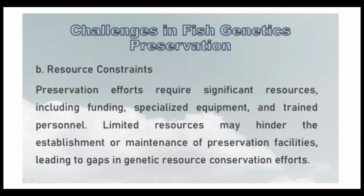The second is resource constraints, which refers to limitations in the availability of essential resources required for preservation efforts. These resources include funding, specialized equipment, and trained personnel. When resources are limited, it can impede the establishment or upkeep of preservation facilities dedicated to conserving genetic resources. There may be gaps or inadequacies in genetic resources conservation efforts due to the inability to allocate sufficient resources to support these initiatives.